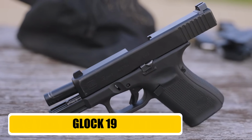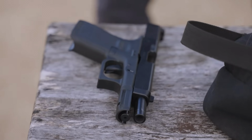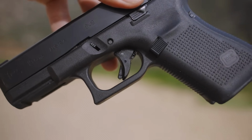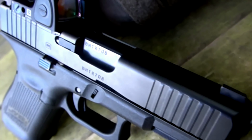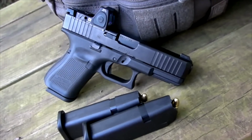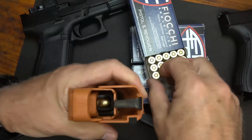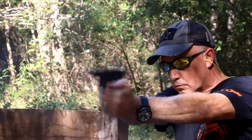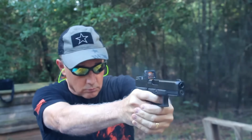Taking the number 4 spot is arguably the most trusted and widely adopted semi-auto pistol of the modern era, the Glock 19. First introduced in the late 1980s as a more compact version of the original Glock 17, this pistol didn't just make waves, it changed the entire handgun landscape. Featuring a tough-as-nails polymer frame, ultra-simple internal mechanics, and Glock's signature safe action trigger system, it quickly became the gold standard for military sidearms, duty pistols, and everyday carry alike.